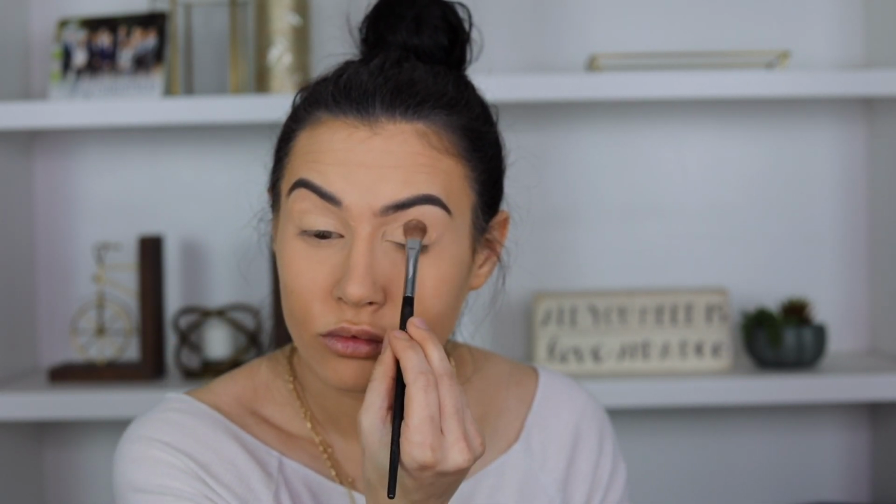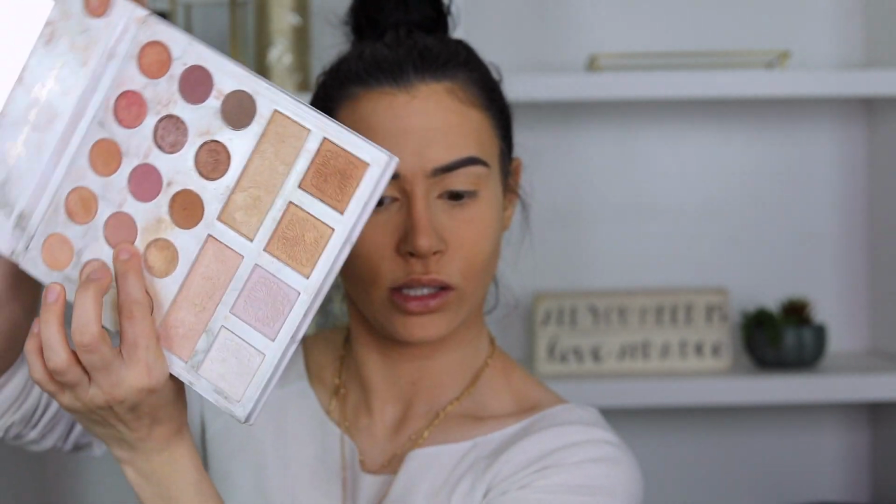So then I'm going to go in with this shade right here in the Carli Bybel palette. And I'm going to put it on the more outer edge of my lid. And almost in a U shape, go along the outer corners of my lid. So I kind of elongate my eye a little bit.